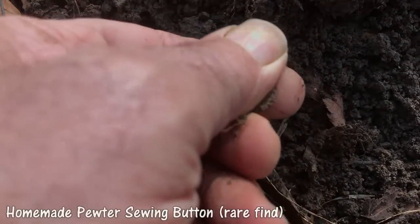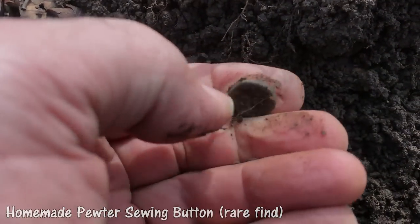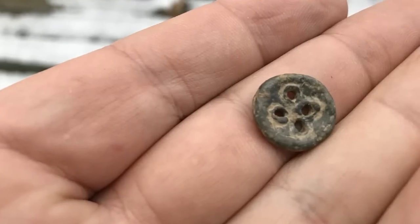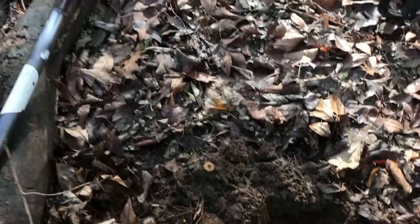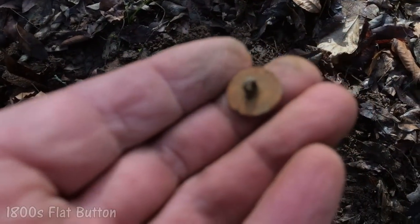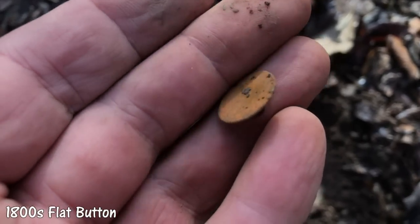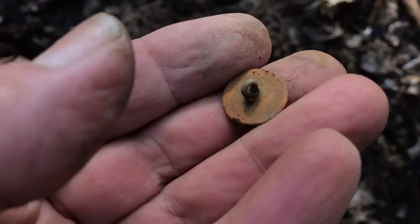I haven't touched it yet, but I believe it's going to be a 4-hole button. That's what it is. Maybe pewter. I'll get it cleaned up. Real shallow right there. I've never found a flat button with that much orange on it. It's almost like it's rusted, but I don't know what's going on there.